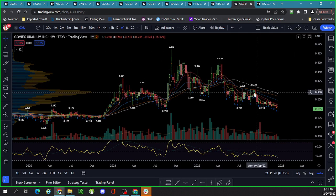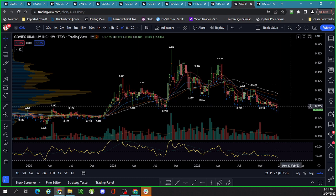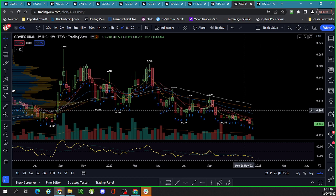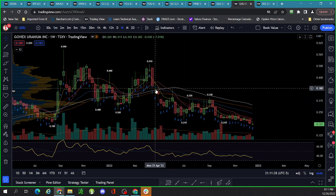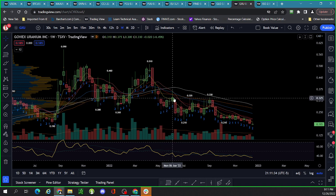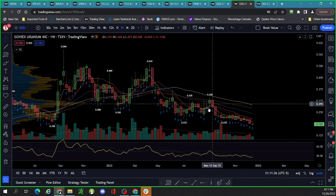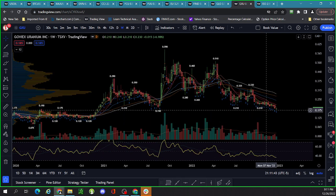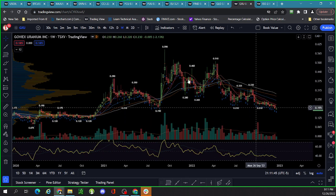GoVX weekly, again, there's just nothing positive really to say about this chart in this intermediate term, right? So again, these pullbacks are met with a little bit of buying and consolidation to cool things off a little bit into the next leg down, more range bound, next leg down, range bound. It looks like it's starting to do yet another next leg down, but we'll see.